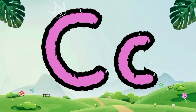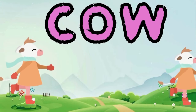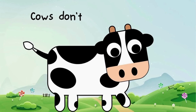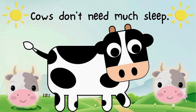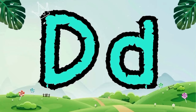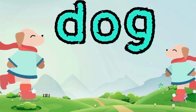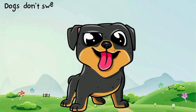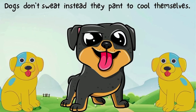C. C is for cow. Cows don't need much sleep. D. D is for dog. Dogs don't sweat, instead they pant to cool themselves.